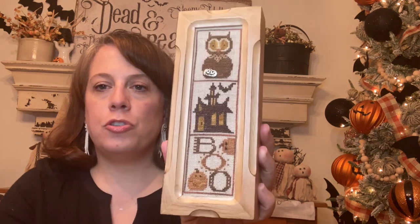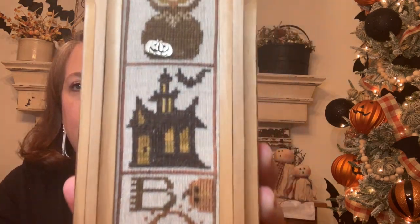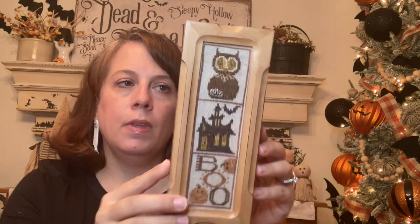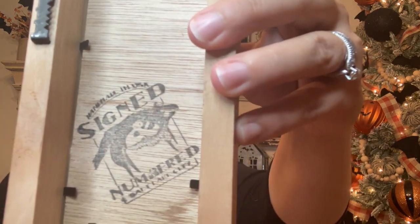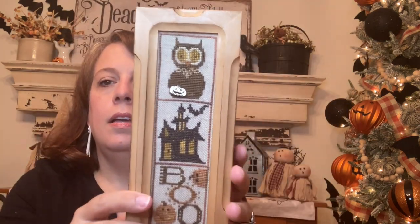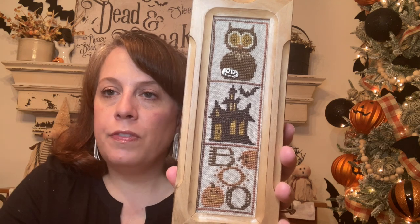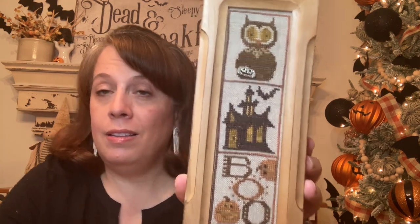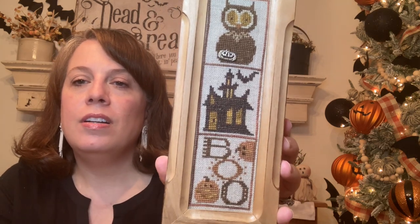And then this stitch I did last year, but I did not finish it until this year. It is the Trilogy Tall Trio Boo. And I finished this last fall, but I put it in this frame. And the frame is from Signed and Numbered on Etsy. This came as a kit, so it had the charm, the threads, the fabric. It was really cute. I think I got four of these kits from eBay, and each kit cost me maybe $3. I think it was 12 bucks I paid total. Maybe less, because I know I didn't pay more than that, and I don't know if there was shipping or not. So this is the first one I've stitched.